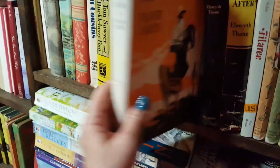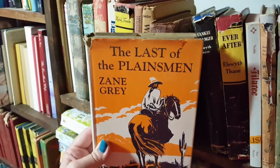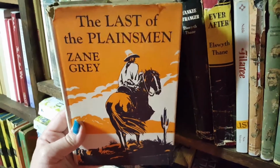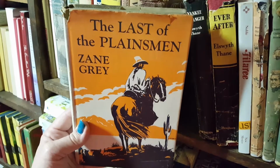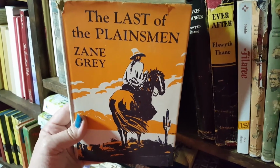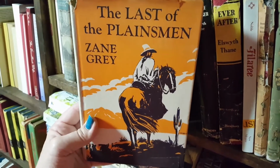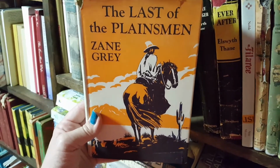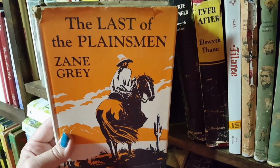Then this is one of my dad's Zane Grey books. Now, when I say these books were in my room, the room that I lived in as a kid had been my brother's room, and before my brother was born, my dad had some books stored in there. So they just kind of continued to live in my room as a kid. And so I think there were maybe 3 Zane Grey books that were on the shelf. And so my sister and brother and I each kept one. And this is the one that I kept, The Last of the Plainsmen.